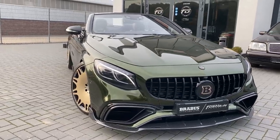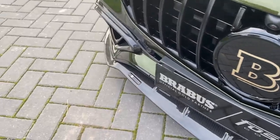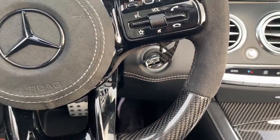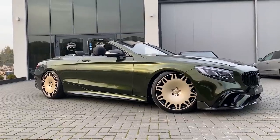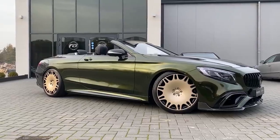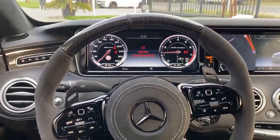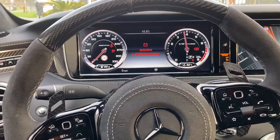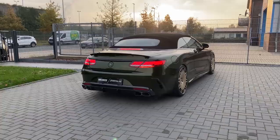Wow, I love this. This is super cool, guys. Look at this. Guys, this car is absolutely beautiful. Do you prefer to put the key in the keyhole, or do you prefer the start-stop buttons? One of the most beautiful wraps you can choose for an S63. Look at this. I love this.